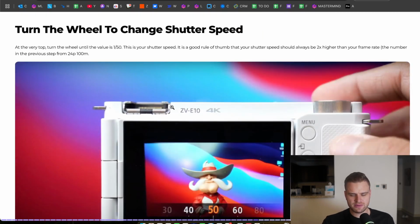The next thing we want to do is, if you see the camera, you're going to see this wheel on the top and we're going to change the shutter speed. So we want the shutter speed to be 1/50. And a good rule of thumb is we want our shutter speed to be twice what our FPS is. So our FPS was 24, so 50 is going to be the closest shutter speed because you can't set it to exactly 48.